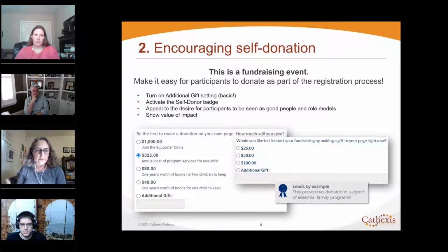Self-donation, that's kind of our industry jargon for it, and we usually don't say that term to participants. So a language that resonates better with them might be to say, donate to yourself or make a personal donation. Sometimes we say, kickstart your fundraising by making a gift to your page.